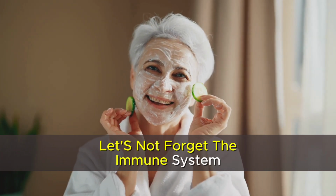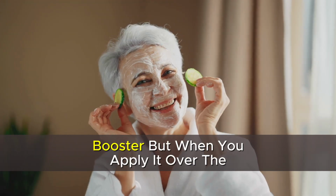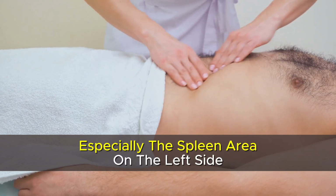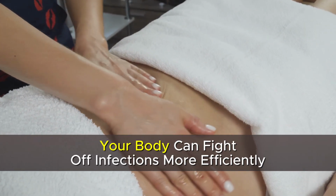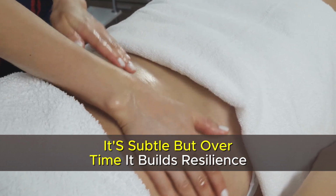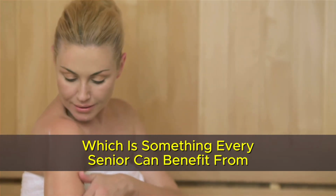Let's not forget the immune system. You wouldn't normally think of castor oil as an immune booster, but when you apply it over the abdomen, especially the spleen area on the left side, it helps stimulate white blood cell production. That means your body can fight off infections more efficiently. It's subtle, but over time, it builds resilience, which is something every senior can benefit from.